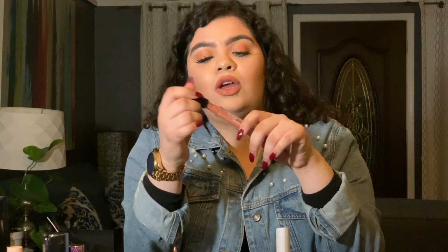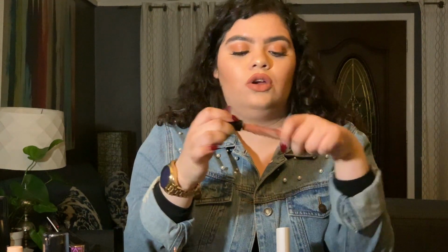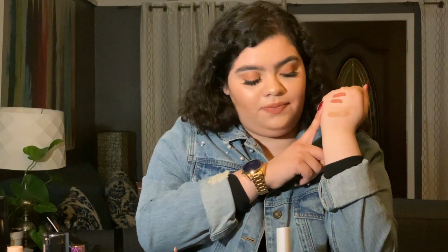And the Huda Beauty is what I have on my lips right now. It's like a pinkish, nudish color. I love this color. I'm not a fan of pinkish, but I love this one, especially.